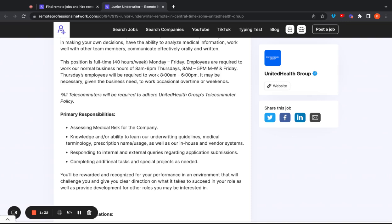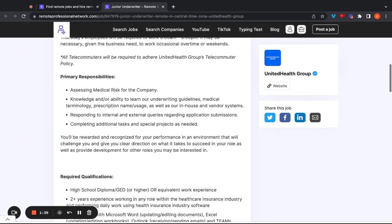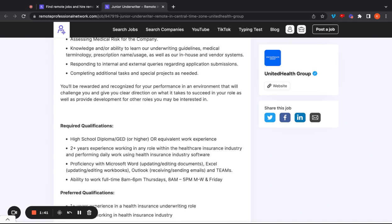You're going to respond to internal and external queries regarding application submissions, and you're going to complete additional tasks and work on special projects as well. Required qualifications: they'd like you to have a high school diploma or GED or higher, or some equivalent work experience as well. Two years of experience working in any role within the healthcare industry is going to be great, or just working with some kind of industry software. Proficiency with Microsoft Word, Excel, Outlook, and Teams, and the ability to work the schedule.